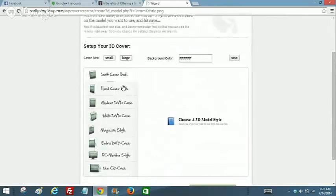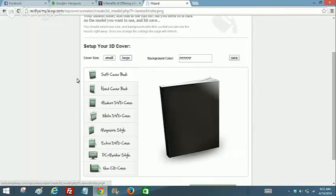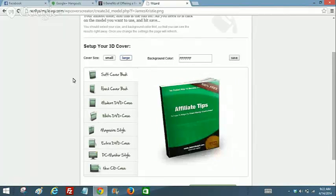I want a large cover. Now watch, here comes the magic. You've got 8 different styles over here that you can choose from. Click on it, and there's your e-cover. How cool is that? Oh, I love that. Cool.